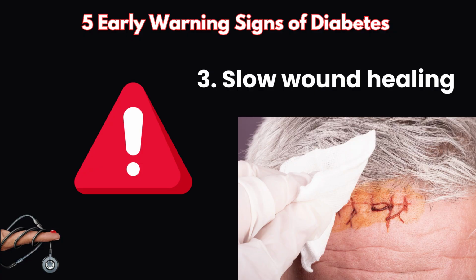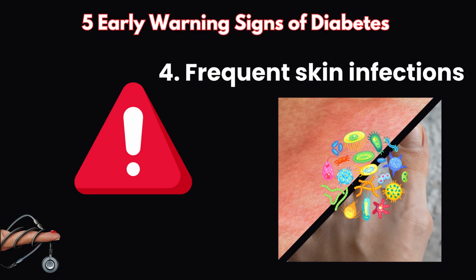And another sign is slow healing of wounds. The increased level of glucose in the blood makes tissue repair harder. So small cuts or wounds will take a long time to heal. Also, there will be an increase in infections, minor infections like skin infections, nail infection, gum infection. All this happens because the high blood sugars will reduce one's immunity and make one more prone to infections.